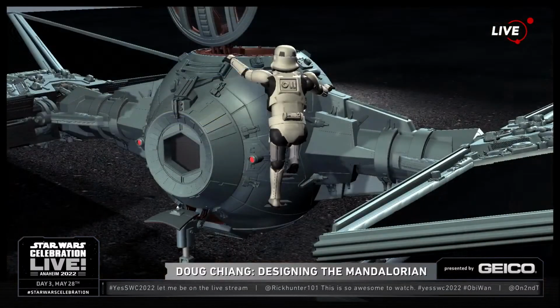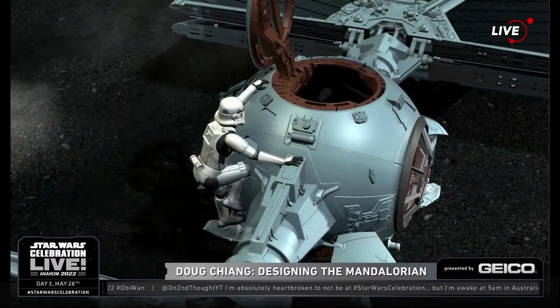And this is how you would get in and out of the TIE fighter when it's landed on the ground. There are footholds built into the back of the ball, and they're the same kind of footholds that you would find on the side of a fighter jet. And then you would climb up and through and go through the top like a tank.